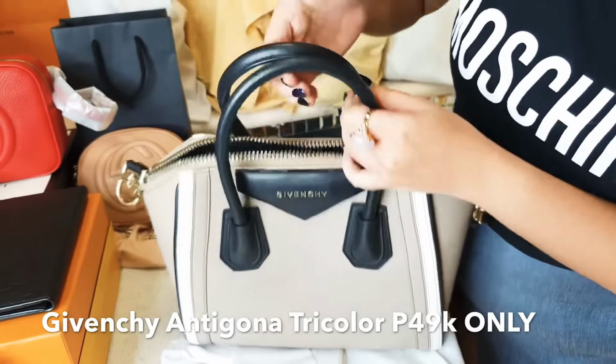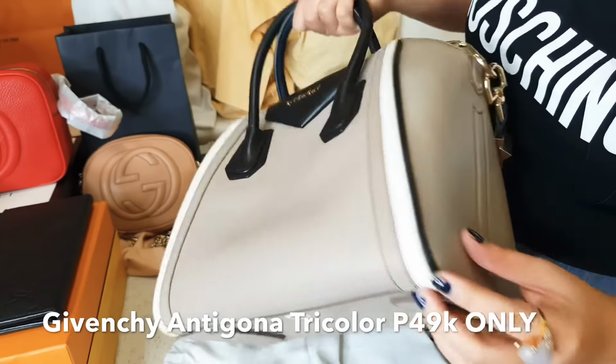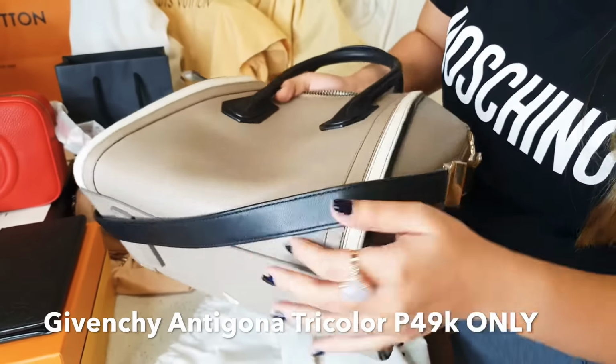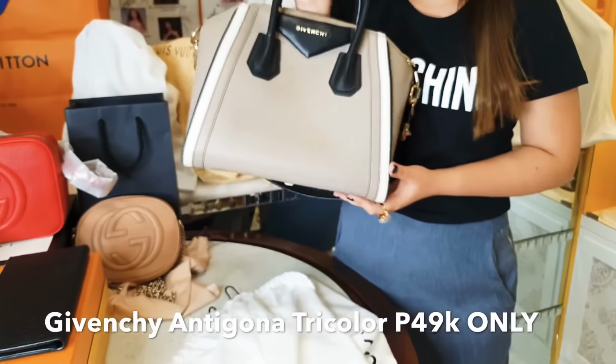Things dito. And here. Pero yung body niya is maganda pa. Di ba? Maganda. So this one is very nice. Ang ganda.